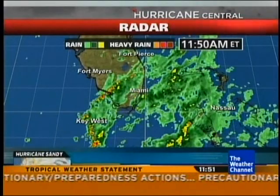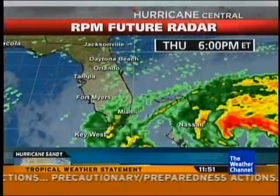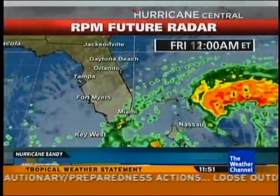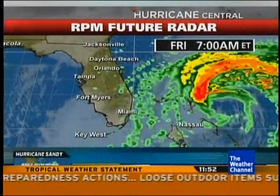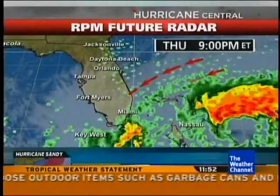There has been some gusty wind, generally topping out at about 30 miles per hour, but that will increase later today, we believe, up to tropical storm force this evening in particular, and then certainly so through the day tomorrow. We'll see northeast winds initially coming into the coast.